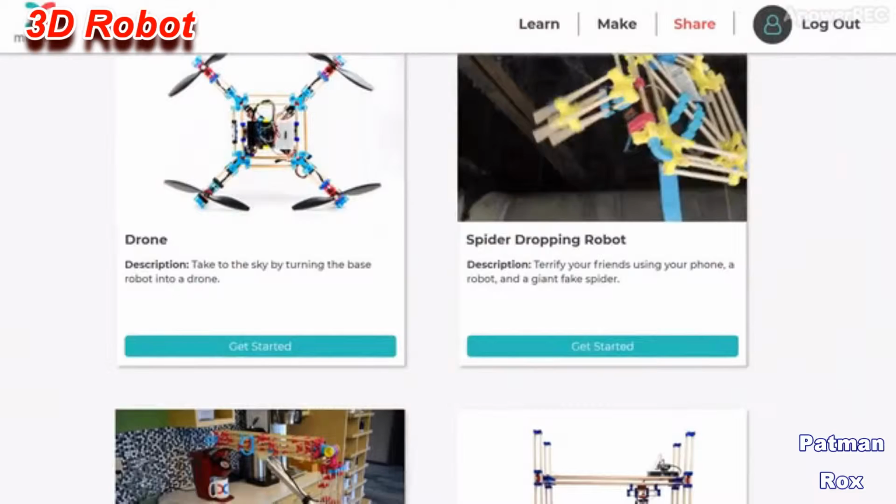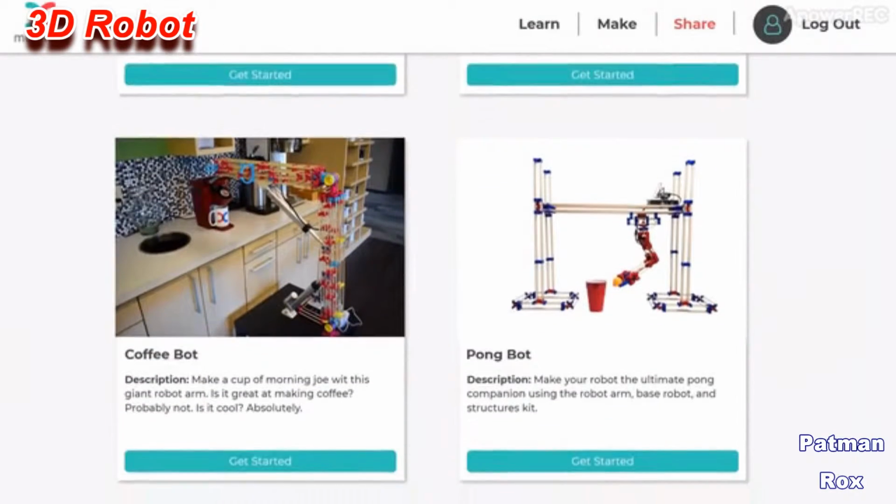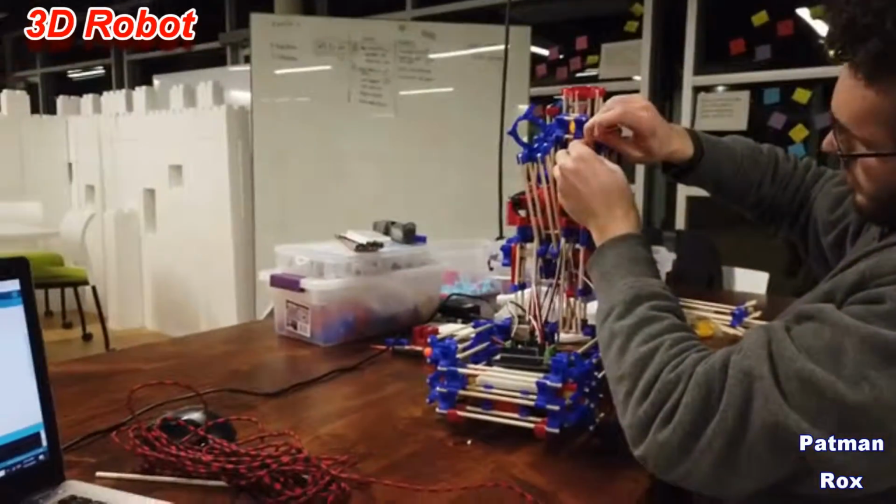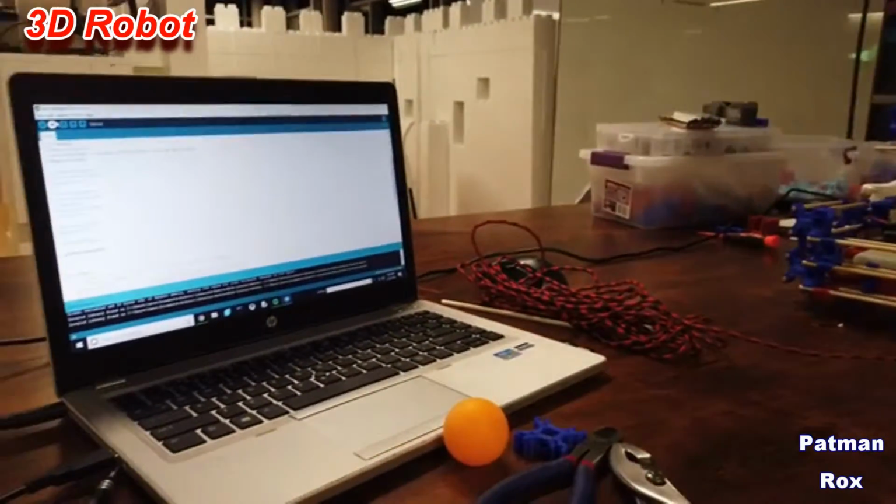Looking for inspiration? You can see our example projects, you can see what other makers have made, or even share your own creations with the world. This is where we foster a community of makers that are all about problem solving and creating tools that all of us can use. Our robots use the powerful Arduino Uno microcontroller.